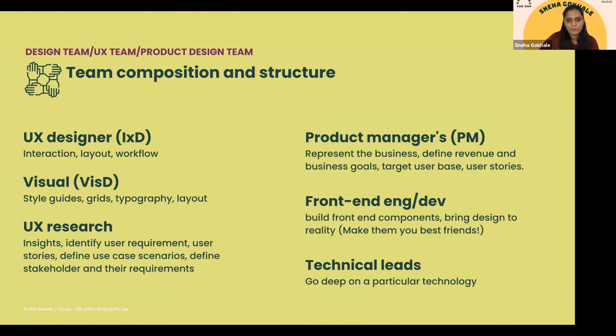After some point, I think the titles just don't matter. But of course, when you're looking for a job, I'm sure it plays an important role. What any of these teams actually looks like is that you have a UX designer or an interaction designer who's responsible for interactions, layouts, and workflows. Then there's a visual designer who's more focused on style guide, typography, visual components, logos, etc. Then you have a user experience researcher, who's responsible for insights, user needs, use case scenarios, user stories, and actually advocating for users.